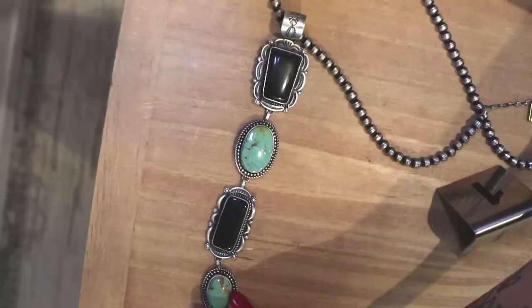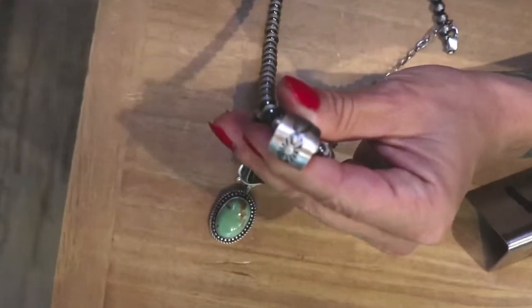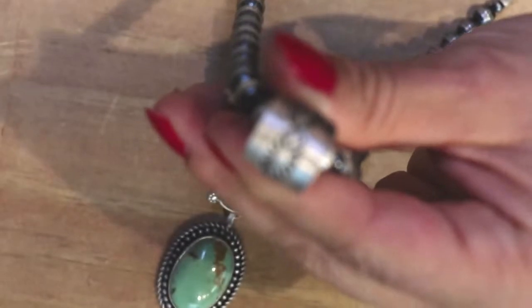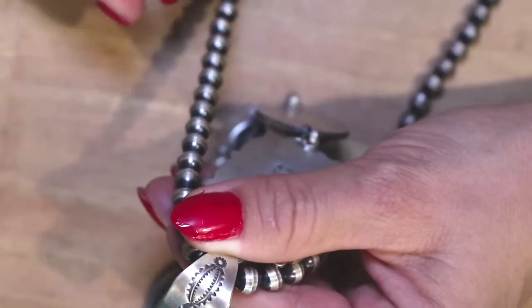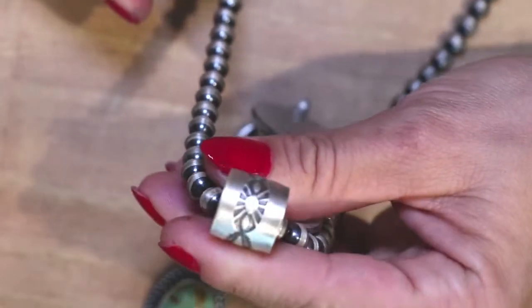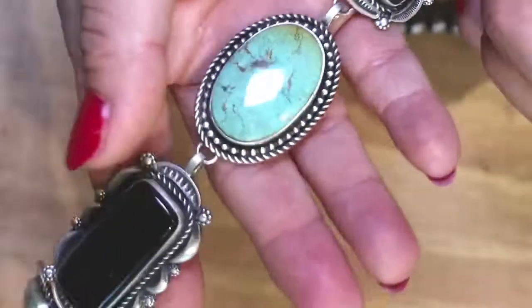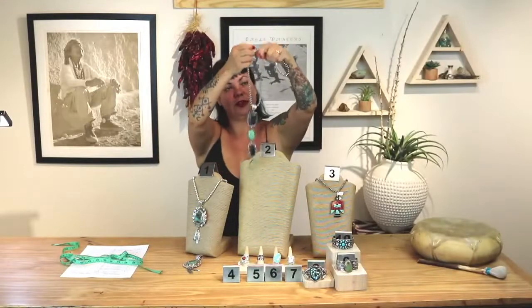Can we see the top of the bale? He always stamps something on the bale. Yes, for sure. And then go all the way around. There we go. Just for you guys. Shazam. That is number 2, going for $800, qualifying for layaway, of course.